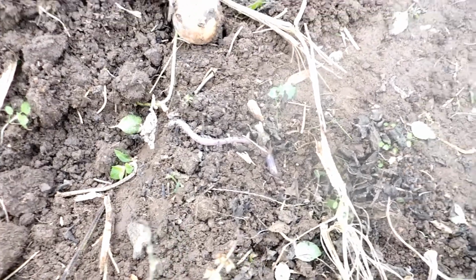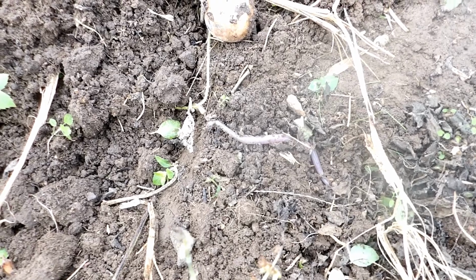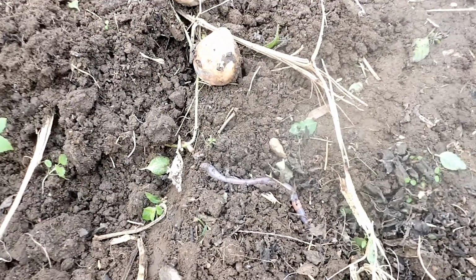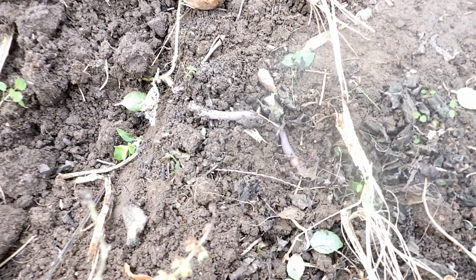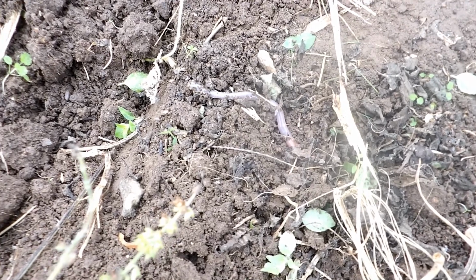Well, I messed up somebody's house here. Thank goodness I didn't harm him. But he is a big one. Here's my hand. That's pretty good for somebody that's just been recently told they don't know how to farm. I might not, but I know what these little critters like.